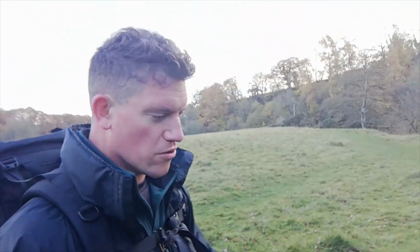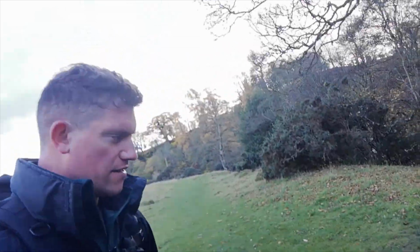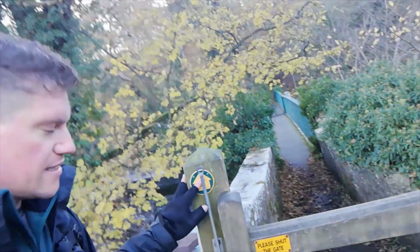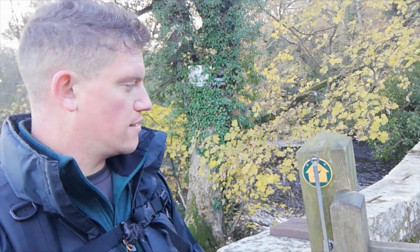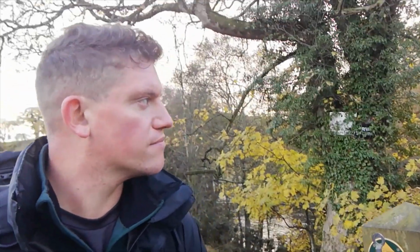Signs everywhere you go. Every gate there's a sign. Just remember, there's one here, look. Especially around here, it says Teesdale Way on it. So if it's just public path, you might possibly have gone off the wrong track. But if it's public path and Teesdale Way, you're doing alright.